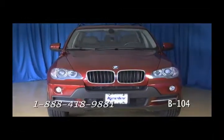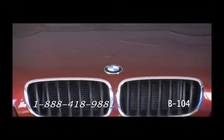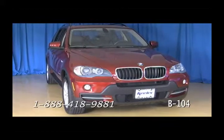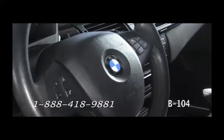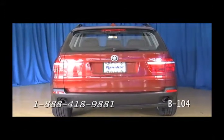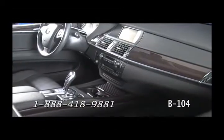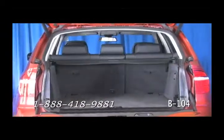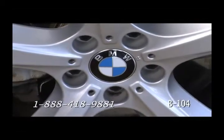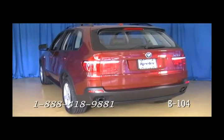Our next offering is B104, a 2010 BMW X5 xDrive 30i with an automatic transmission and 35,520 miles. This sporty BMW has a flawless vermilion red metallic exterior and a black interior with dark bamboo wood trim. Some remarkable features included are automatic climate control, front dual zone air conditioning, power heated front seats, roof rails, panoramic moonroof, 18-inch alloy star spoke wheels, illuminated entry, MP3 decoder, steering wheel mounted audio controls, spoiler, security system, remote keyless entry, and more.